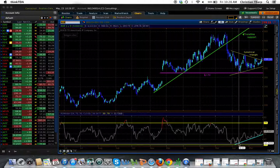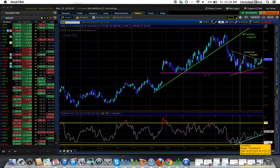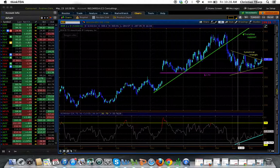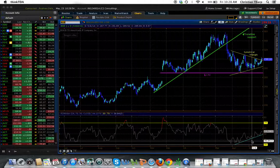Now down here, I don't like to throw too many momentum indicators up on the screen. I like to keep it as simple as we possibly can, but it certainly doesn't hurt to watch momentum. RSI is one of my favorite indicators to look at. And you'll notice with Biogen, the RSI has been climbing this nice little trend line of support. Something that might give you a heads up to some problems with the stock would be if we break that trend line.